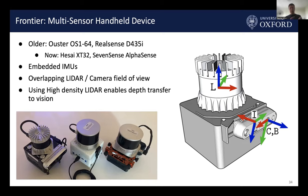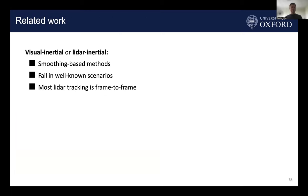And the interplay between these sensor modalities is important. Most of the systems being developed for the DARPA SubT challenge, for example, had combinations of visual-inertial or LiDAR-inertial, and we're trying to combine them together. While these systems individually have become quite mature and highly accurate, joining them together so that you can get the best of both worlds.